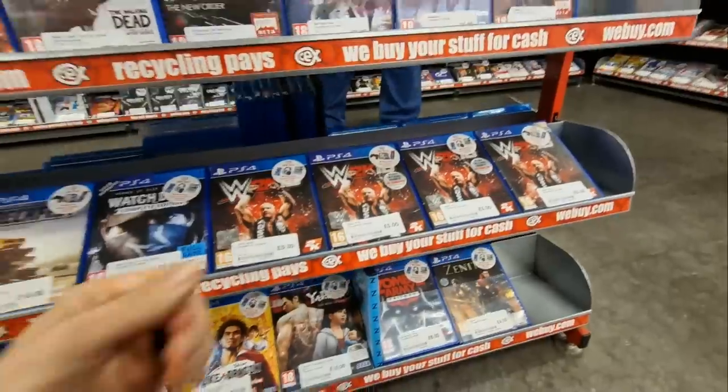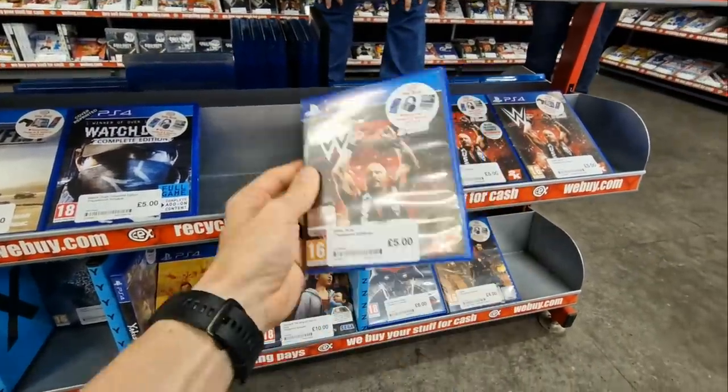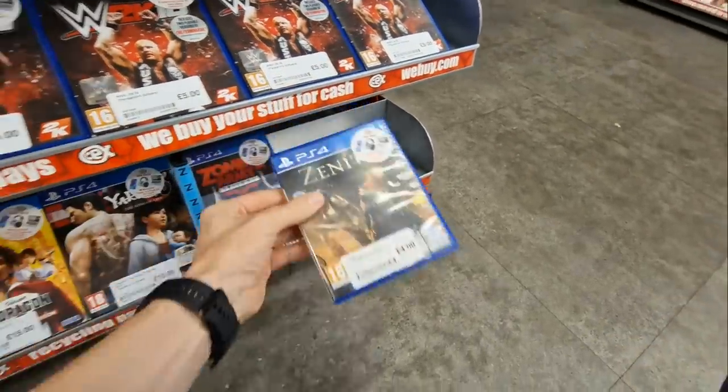So back into CEX for my final pickup, but I do have something to run by you as well, because I saw something behind the till while I was waiting for my games that I really want, and I don't know whether I should try and go for it or not, because it's a lot of money, but we'll get there. Anyway, the game in question, Fist of the North Star.